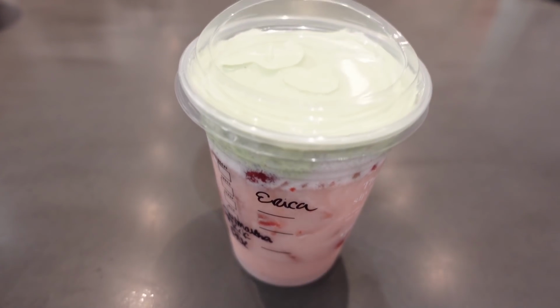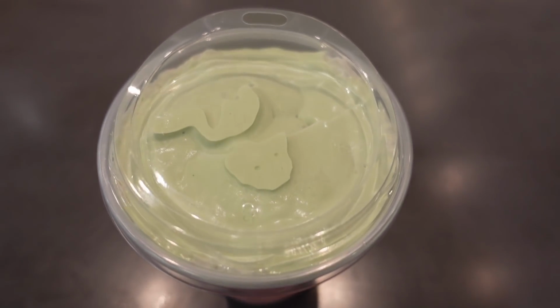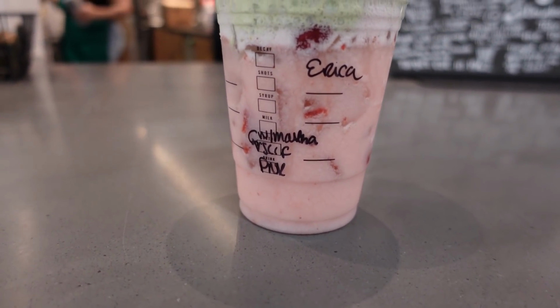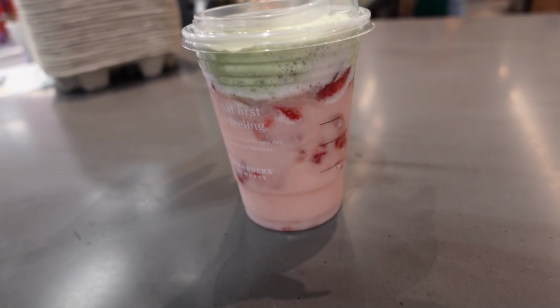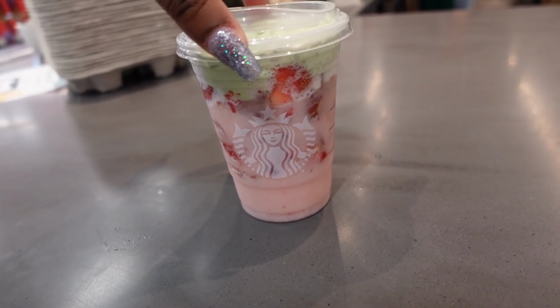Like, I don't even know what this is gonna taste like, but like I said, I saw somebody else get it. She was so excited about it. Like, she was really excited. Like, she was laughing and skipping out the door, and I'm not even exaggerating, so I was like, let me go ahead and try it.